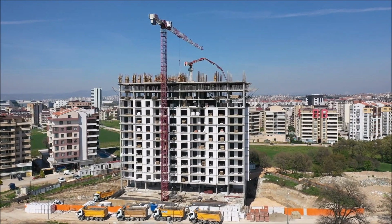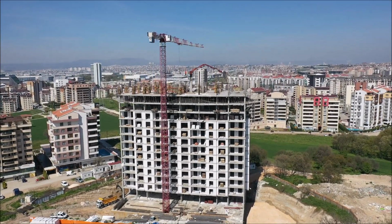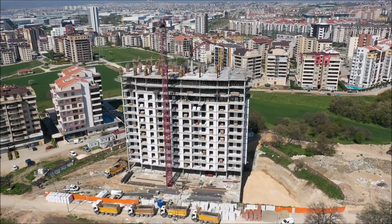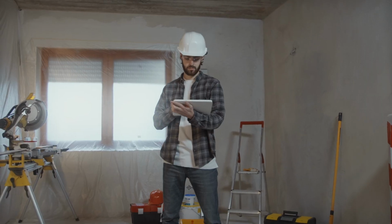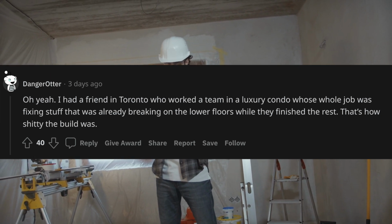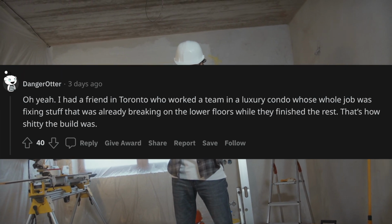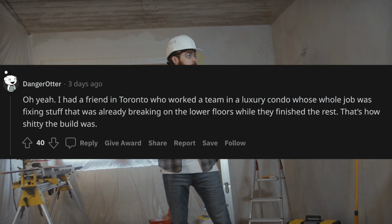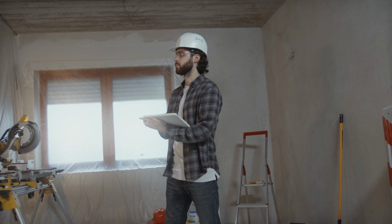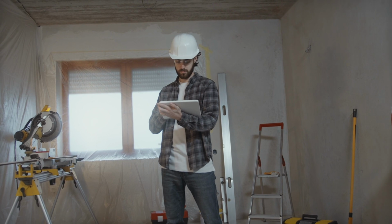And also for the inspection part, this is also true for pre-sale. Now, some people might be thinking, this is newly constructed, everything is brand new, why do I need to have an inspection done? And the reason why is because sometimes developers cut corners. So this other user commented below that, hey, I had a friend in Toronto who worked on a team in a luxury condo whose whole job was fixing stuff that was already breaking on the lower floors while they finished the rest. That's how crappy the build was. So definitely, it doesn't matter how reputable the builder is, I would say get an inspector and inspect the property.